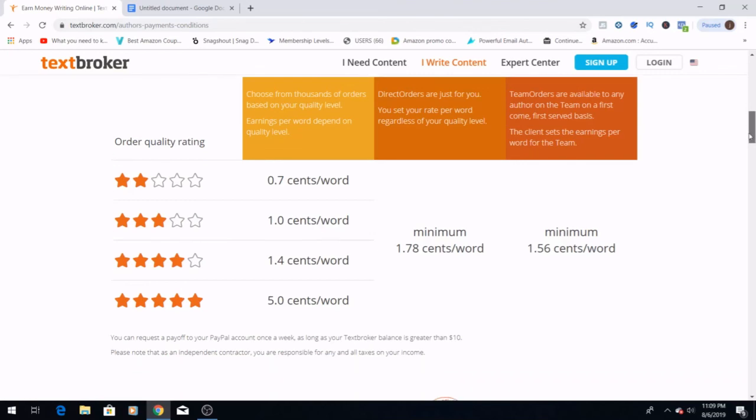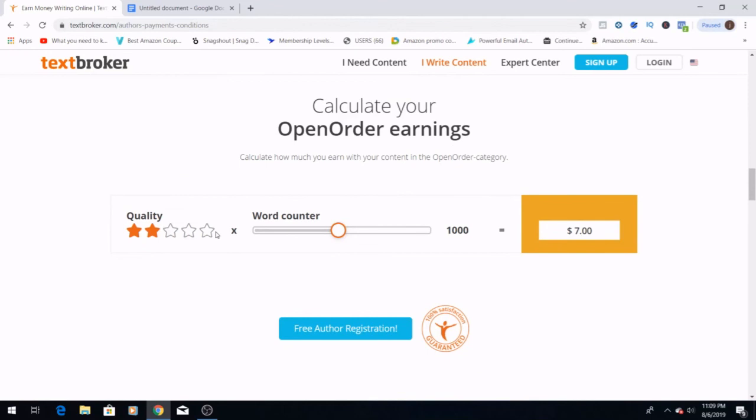As we scroll down, we are going to aim for 4 stars and trying to do articles of 4,000 words in length so that we can ideally make $56 a day. Once we get our first article done, there we go, $56 a day. We are going to try and aim to do 3 articles for $56 a day, which is going to equal $168 a day with this simple free program.